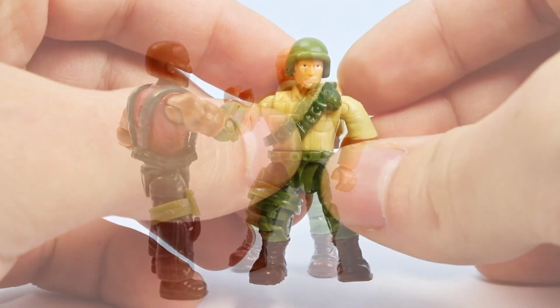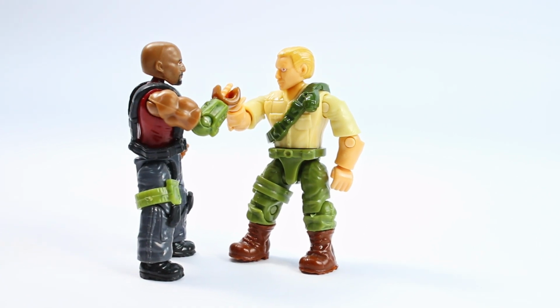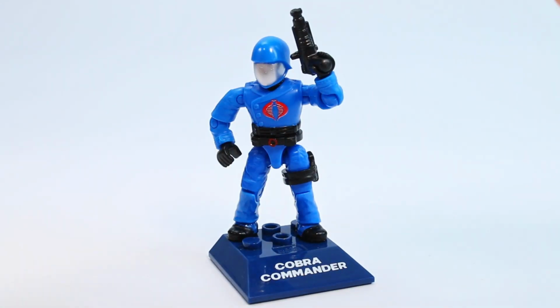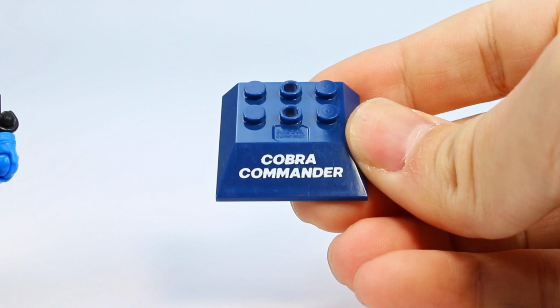I feel like this guy fits in pretty nicely with Halo stuff as well. So again, that's kind of why I like him. And he's the leader, so he's kind of like the main dude here. Lastly, and probably the most exciting for a lot of people, we have the Cobra Commander.